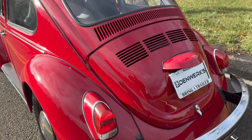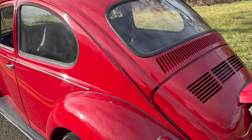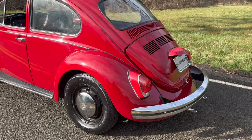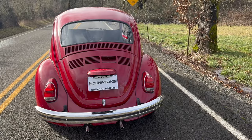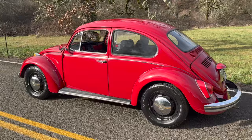Lights are working, but we don't have backup lights, and I think it's because of the different transmission configuration with the 4-speed in it now, which again, I'm not complaining. I like 4-speed way better than the auto stick. Well, the sun's out a little bit. Take a look around here, so you can kind of see it with a little bit of sun on it. Kind of nice to see it in both ways.